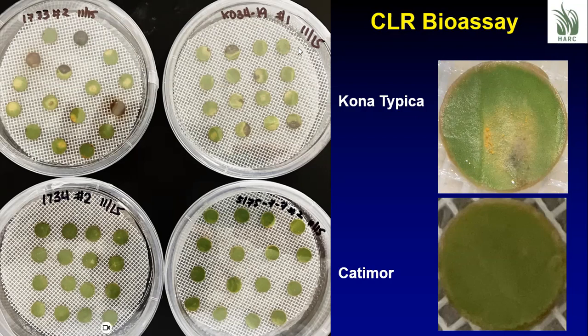So this is one of our results. This particular one, KO34, is a typica. You can see the yellow lesion and the necrosis occur. In a close-up look, you can see the yellow, or orange actually, orange spores produced, versus Catimor has none. In this case, it didn't even have much lesion. Maybe here's a lesion, but there's definitely no spore. This is one of the F2 individuals, number 1733, and it looks similar to the typica.